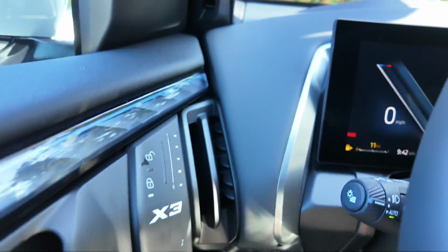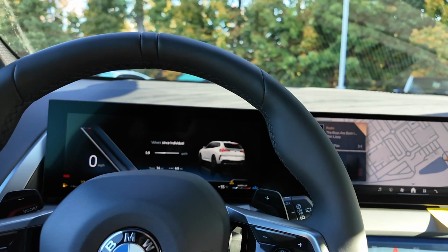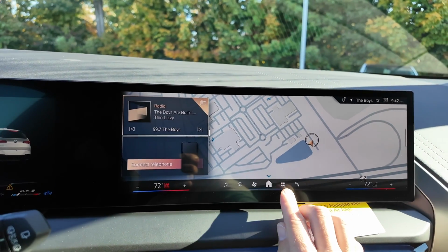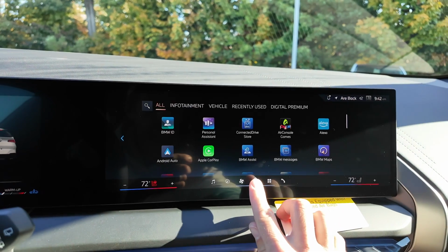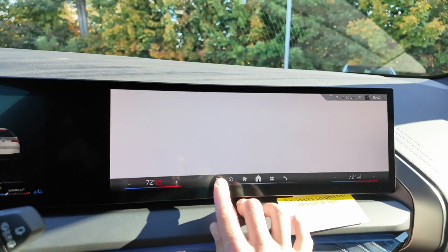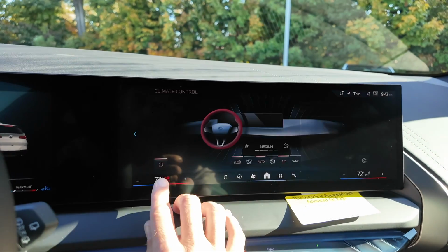You have one air vent. And then as we work our way to the infotainment system, you'll notice it's the continuous screen. So we have that large curved screen where you have all of your presets in the lower section versus fixed on the left. Now you still have about the same amount of information. There's going to be a little bit more for this model.